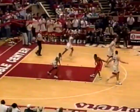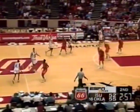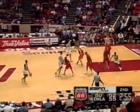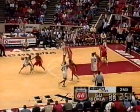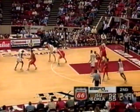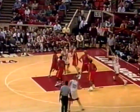A dozen for Michael Nurse. Things getting nervous for Oklahoma now. Well, one of the things I sense in Oklahoma is they've lost confidence in their defense. You know, confidence can work on both offense and defense, and right now Oklahoma doesn't look like they remember what it took in the first half to keep Iowa State out of the lane.